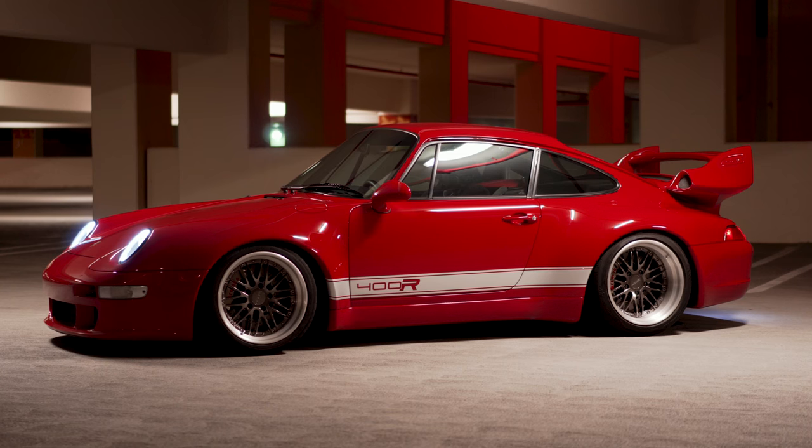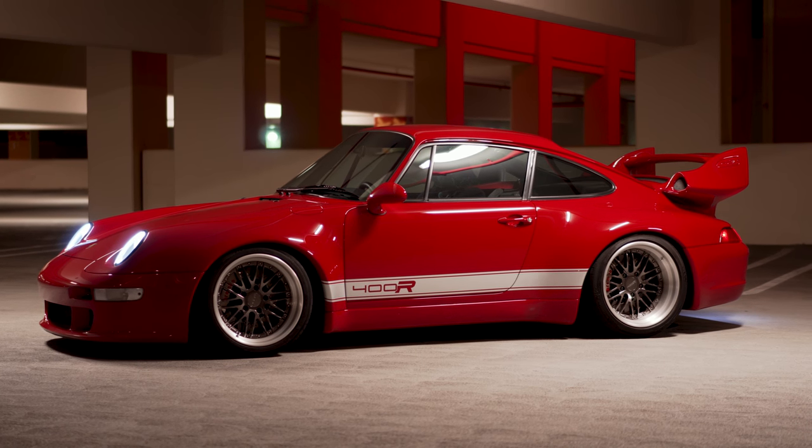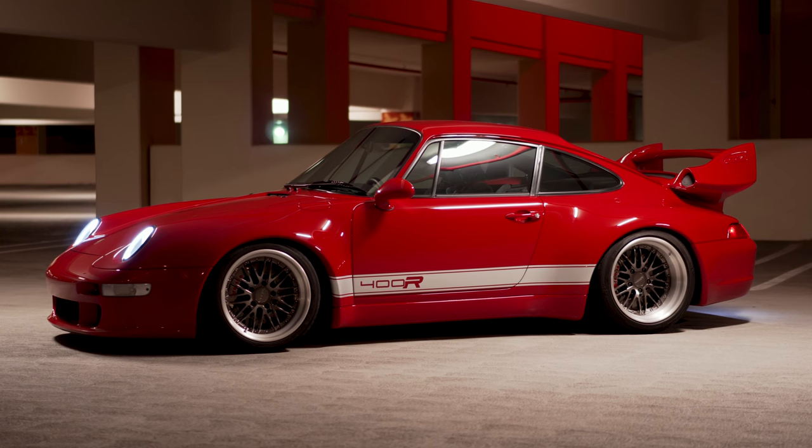Prototype, or the first build that we've done on this car that you see, is really all production parts on the car. In the case of the 400R, we're building 25 cars.